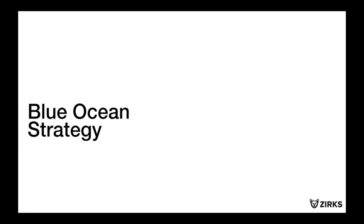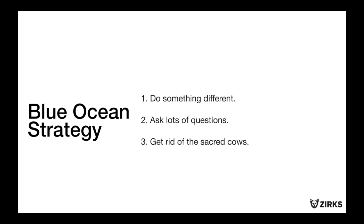This is not a presentation on innovation, but I do want to provide the roots and the origins of this idea. So Blue Ocean Strategy says that in the red oceans, where everybody is and everybody's competing with minor differences, that's where all the sharks are feeding, and those oceans are filled with blood. So look to the blue oceans to find better ideas.